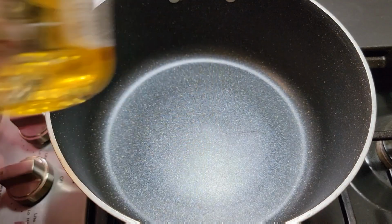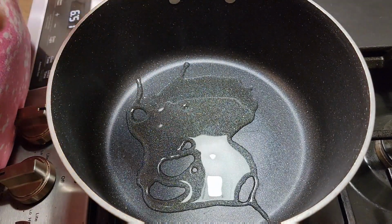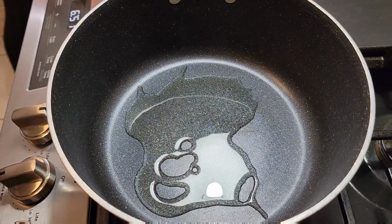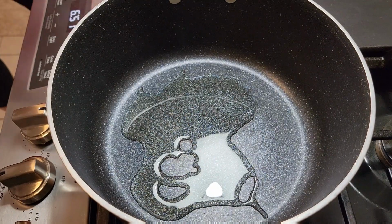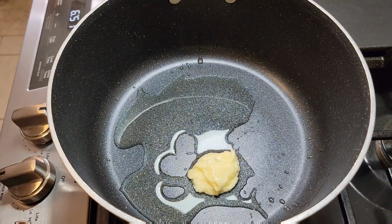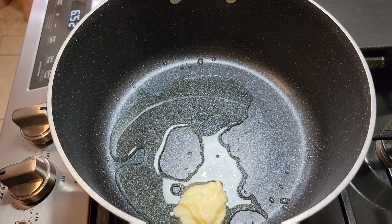Alright y'all, so in this saucepan, not a saucepan, it's a 10-quart pot. I'm just going to add a little bit of the olive oil here, but this is where you could use the oil from the sun-dried tomatoes. The ones I had were not packaged in oil, so I couldn't use it. So I just used straight up olive oil and a little bit of butter.